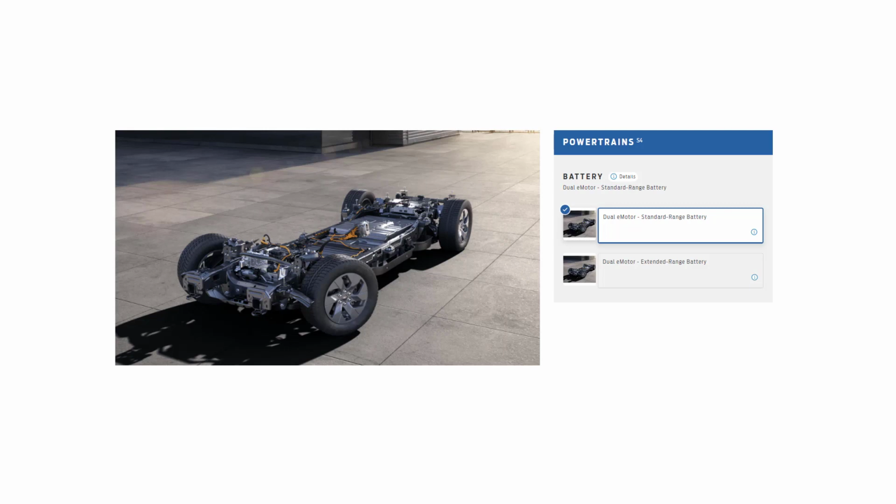Do we want the standard range battery or the extended range battery? The thing is, the extended range battery costs an additional $10,000, and unless you're doing a lot of towing and hauling, I say stick with the standard range battery.